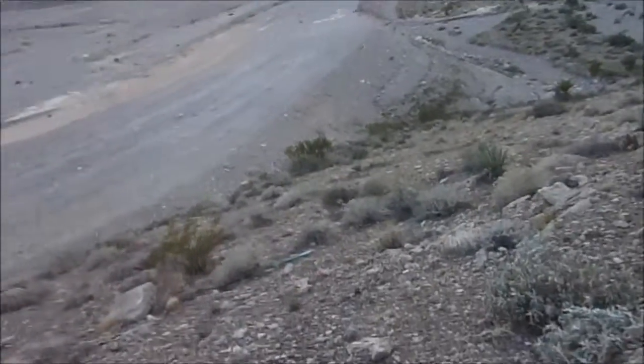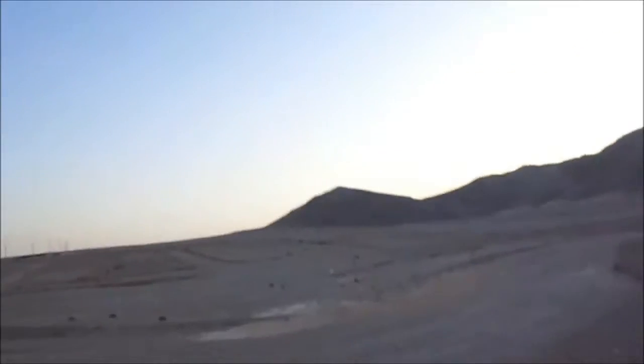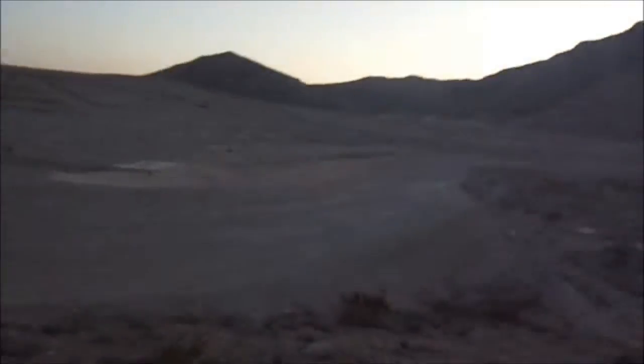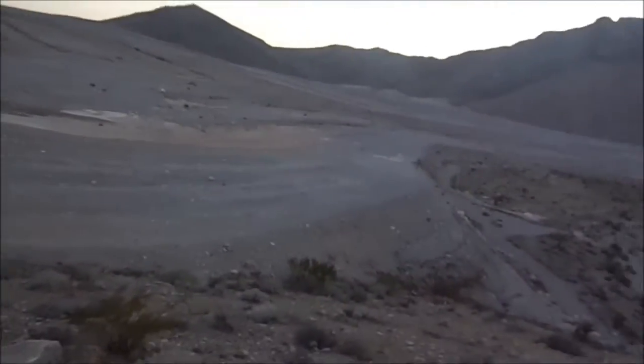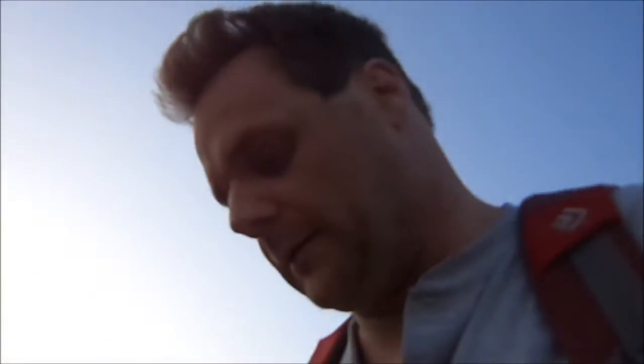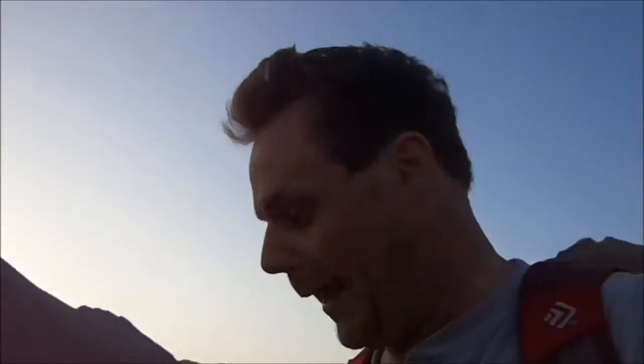Yeah, looks like they're going to be adding more of an area of Las Vegas. And it's constantly building and building and building. So, is there gold out here? I'm sure there is.